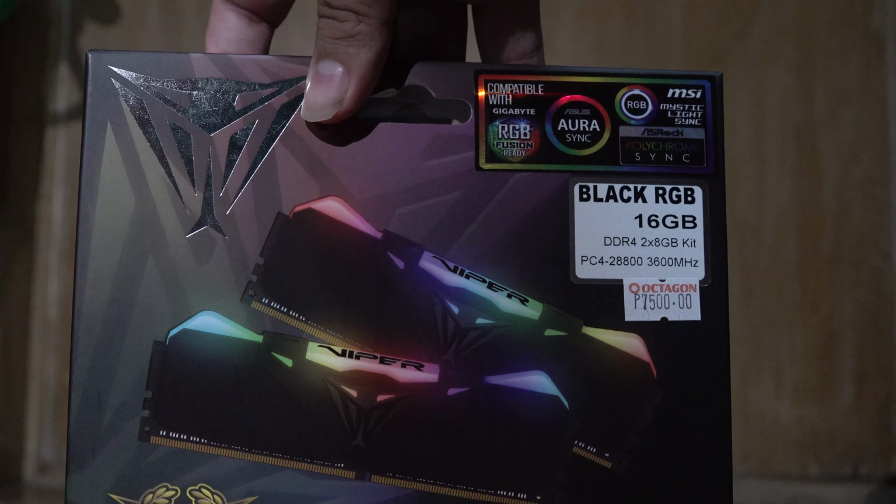For the RAM, I chose some Patriot Viper 16GB DDR4 3200 MHz RAM. It's fine for now, but as I said earlier, I will be upgrading to 64 gigs. That should definitely be useful, especially for editing.